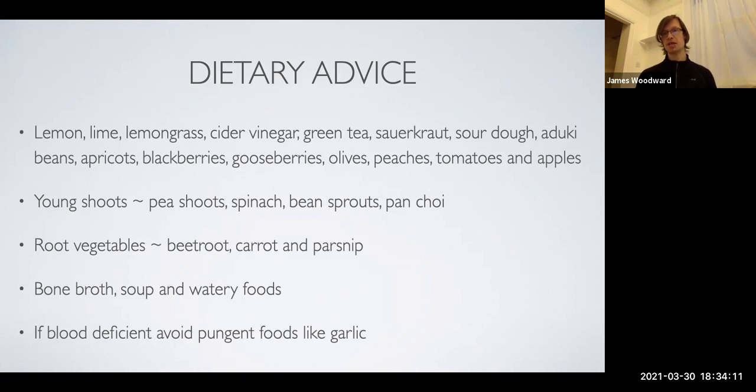What can happen is if the spleen is not strong enough, the liver overacts, and if you're stressed, if you're angry, or any of those things, it affects your digestion. So I've included some root vegetables, particularly for that, because the root vegetables are all sweet, and they are really good for tonifying the spleen.